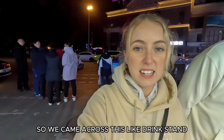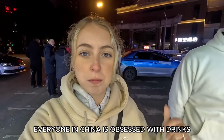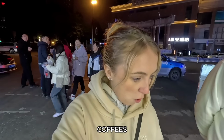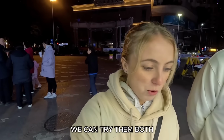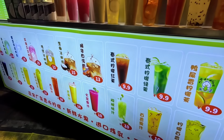So we've come across this drink stand. Everyone in China is obsessed with drinks, bubble teas, everything. So we're going to try some. We've got fruit drinks, coffees, milky drinks. So we'll get two different ones and then we can try them both. Yeah, go for it. I'm going to go for the dragon fruit. This looks nice. Yeah, that looks lovely.